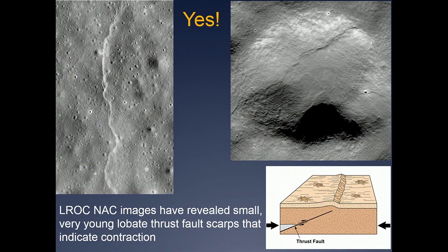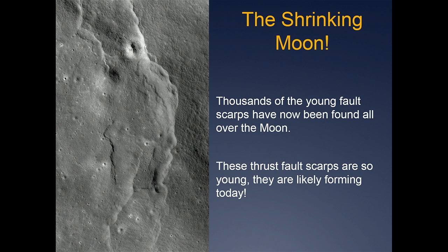So we knew there was that evidence of contraction, but what was really a surprise to me was the discovery of these very small scarps, features that are literally being formed because the crust of the moon is being squeezed together and it breaks, and one part of the crust gets pushed up over the other, forming this fault scarp. And in fact, we've now found thousands of these faults all over the moon that really are telling us that the moon has to be shrinking. Again, these scarps are so young that it's very likely that they are actively forming on the moon today.